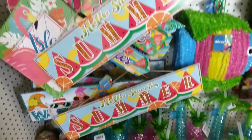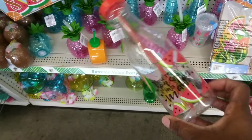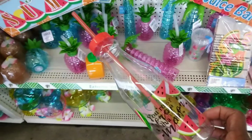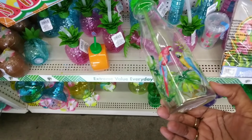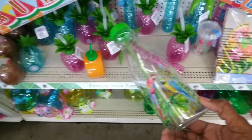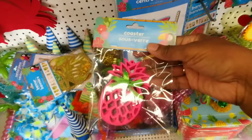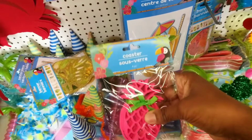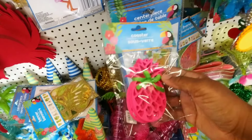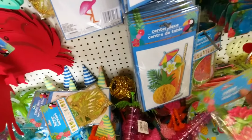Oh, it's crowded in Dollar Tree. There's a lot of people in. What is this? I was trying to figure out what this is right here. It's a coaster. It's cute. Coaster. That's different.